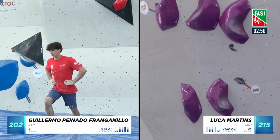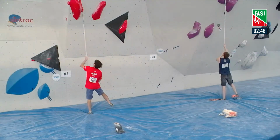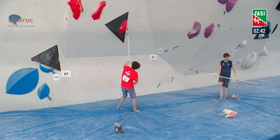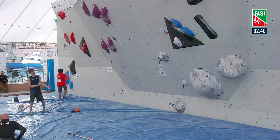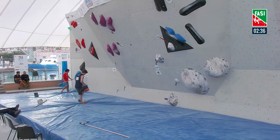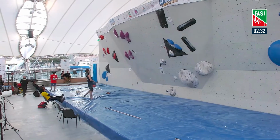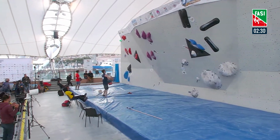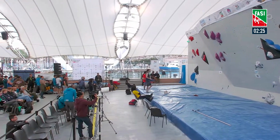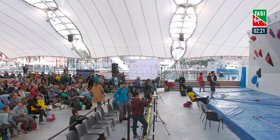Oh! No, that was unfortunate for Luca there. He was looking very strong there. Unfortunate for both athletes. That was almost a bit of a crescendo. Plenty of time left though, just over 2.5 minutes left. They're both going to take a good pause here because I think both of them probably feel they've got the number of these boulders, and it's just a matter of another single good attempt.